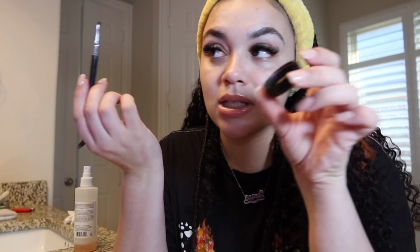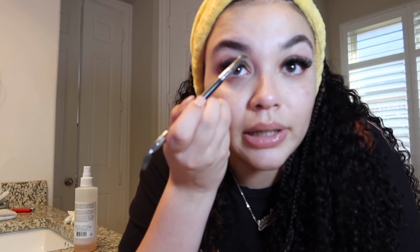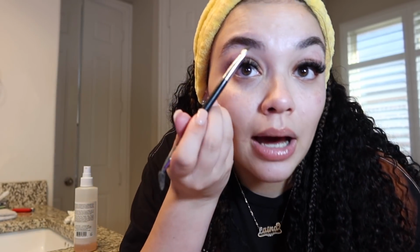So what I usually do is I put product in the cap and then I'll kind of just dip the brush in it. I'm gonna start off by going underneath. Y'all, I'm trying to make this as detailed as I can, okay? In order for me to see my eyebrows, I'm gonna use this little mirror real quick. So you're gonna start off with outlining the underneath part. I'll show you.